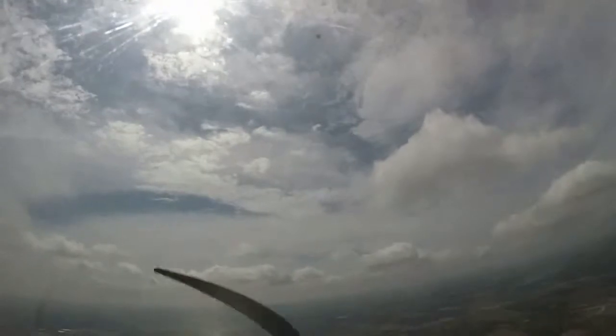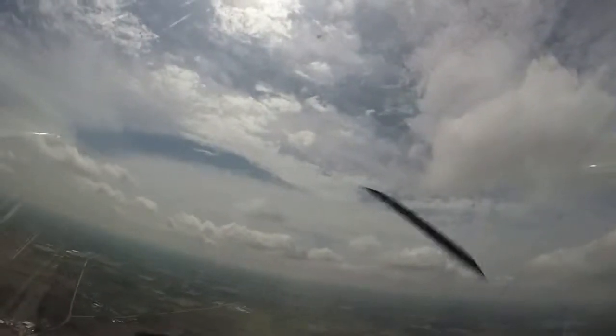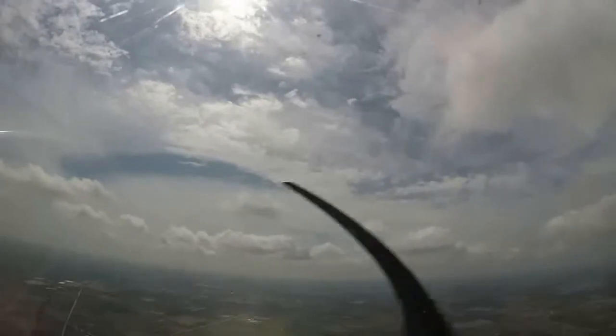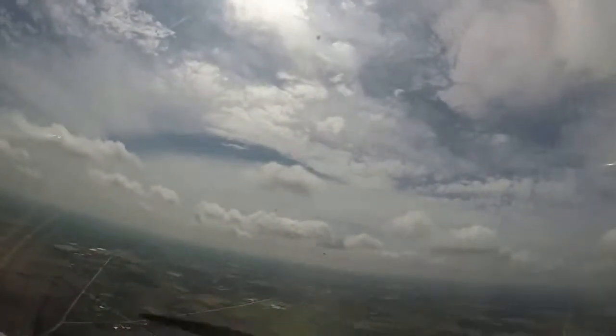Feet. Level off? Yep. And you're going to... Try to accelerate. Pull the power back. Pull the power. And if necessary, trim, but I think you have it pretty well trimmed. Just get the power back.